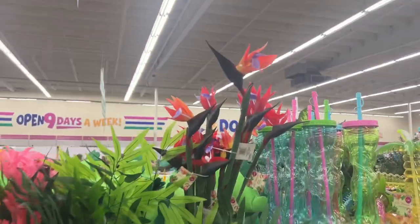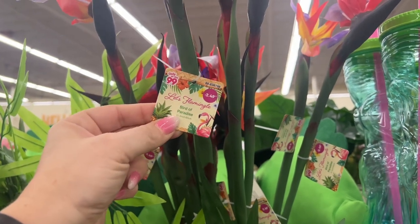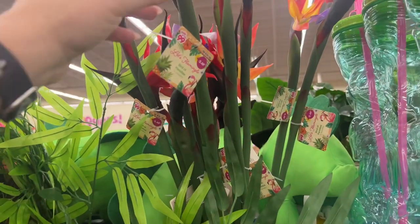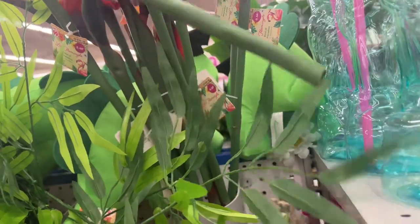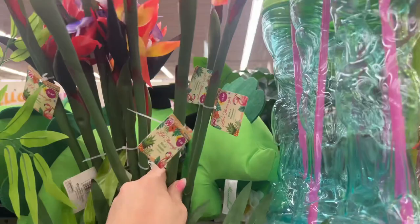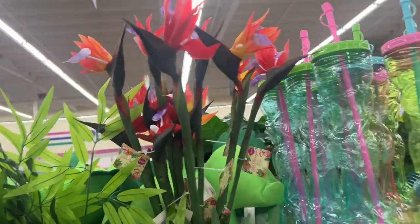Set up. Okay, this reminds me of grandma because we have birds of paradise. Yep, that's exactly, I know this plant. You can't fool me with this plant. I love it. Birds of, oh, is this real? It feels like a real plant. Am I tripping? No, I'm tripping. It's not real. I thought, I love Birds of Paradise. It's so beautiful. Those are $2.49.